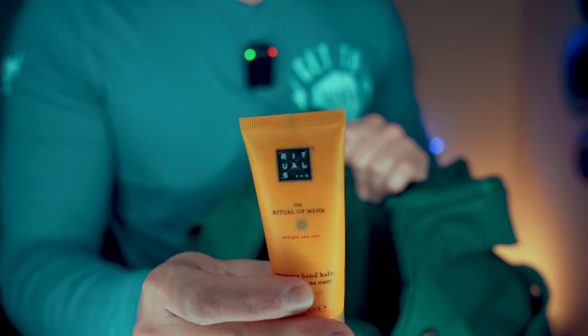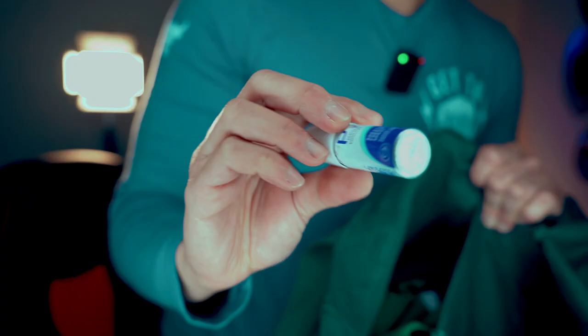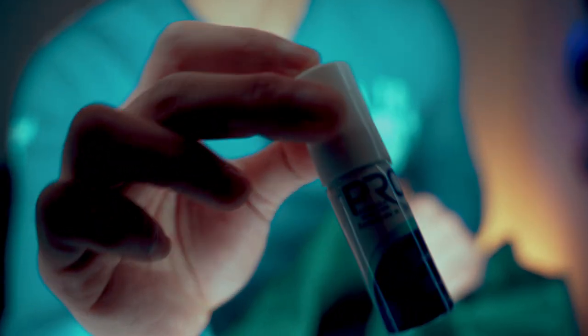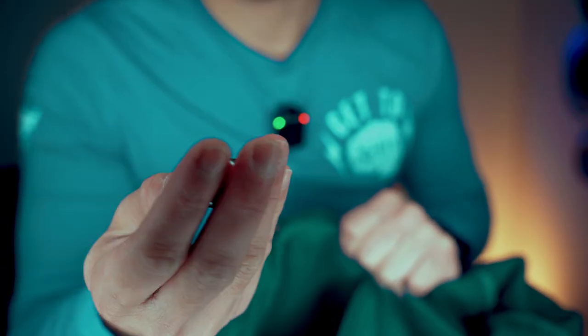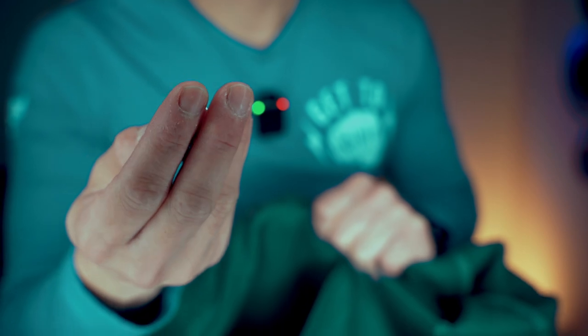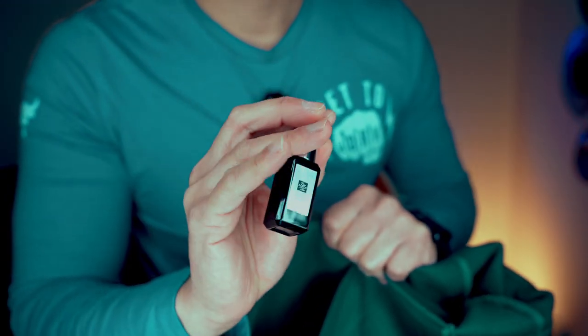So a hand balm. I have a breath freshener because sometimes, you know, it's a cologne, Jo Malone, Myrrh and Tonka cologne intense. This is very nice. My colleagues like this when I spray it on me.